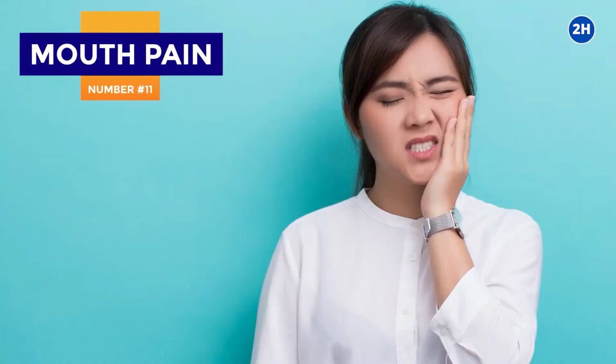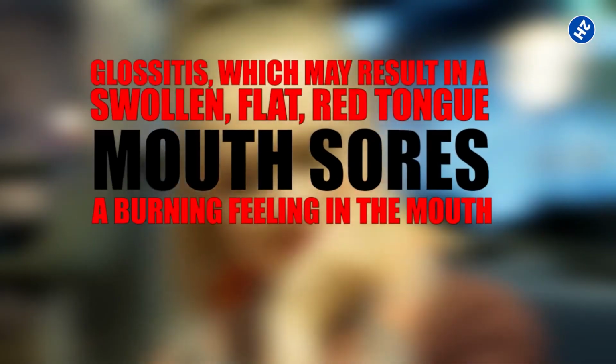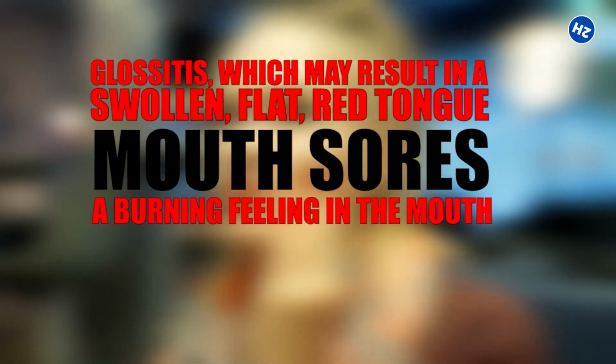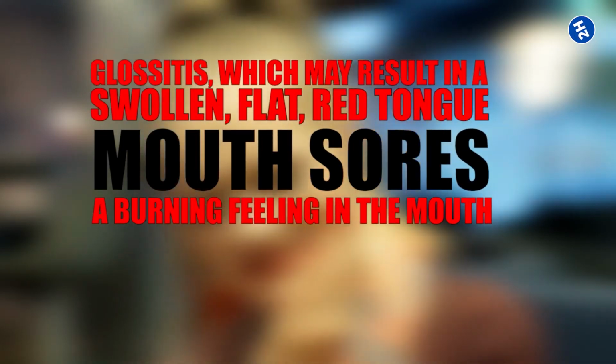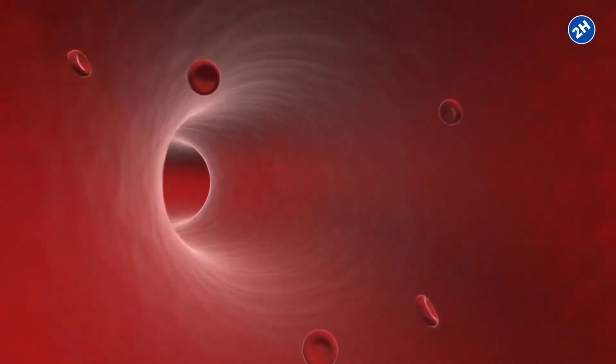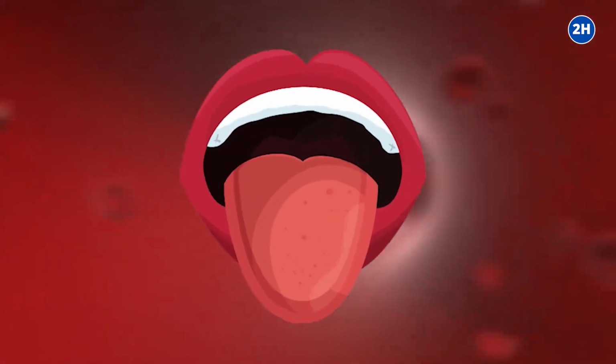Number 11. Mouth pain. Vitamin B12 disturbs oral health. Thus, being underprovided in vitamin B12 can lead to the following mouth complications: glossitis, which may result in a swollen, flat, red tongue; mouth sores; a burning feeling in the mouth. These symptoms can happen as vitamin B12 deficiency can create a decline in red blood cell creation, which can cause less oxygen supply to the tongue.